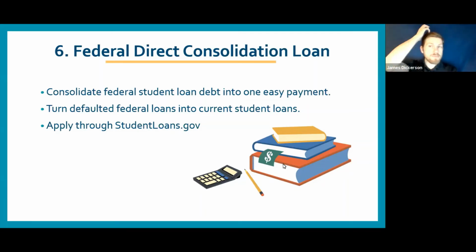Yes, and what Brian just said, on top of that, in addition, there's no hardship requirement. Everybody can consolidate their loans through the direct consolidation program. So definitely take a look at that.